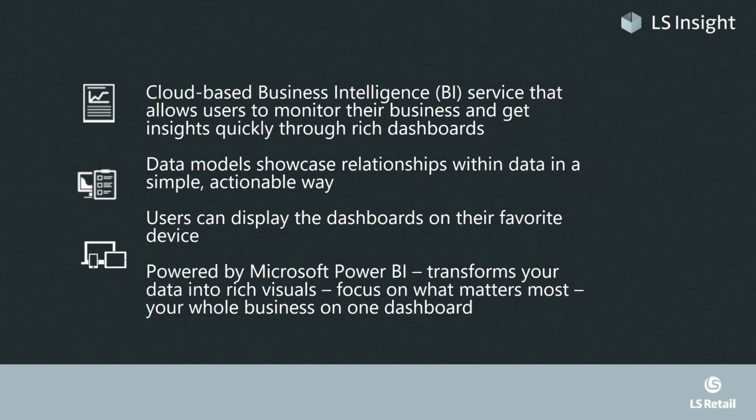LS Insight, cloud-based business intelligence service. Yes, it's a service. It's a product we make available for you, and we offer it to you through a service, meaning that we provide the service, run it for you, you pay a monthly fee. And this allows you to monitor your business and get quick insight into your business through rich dashboards.